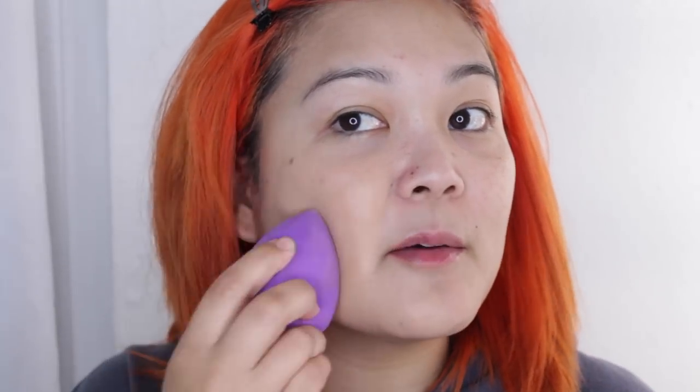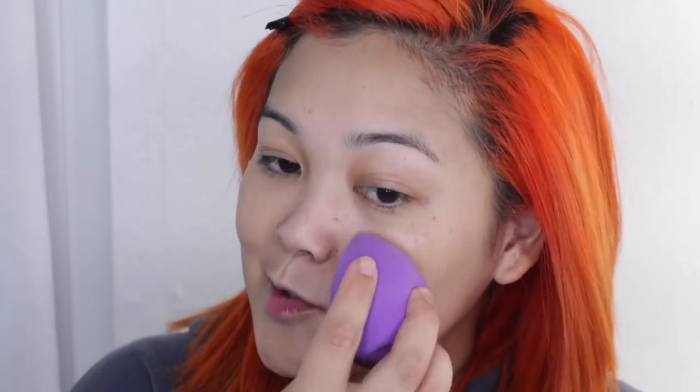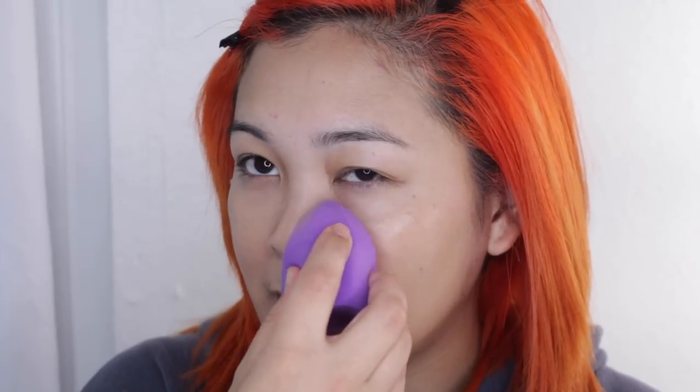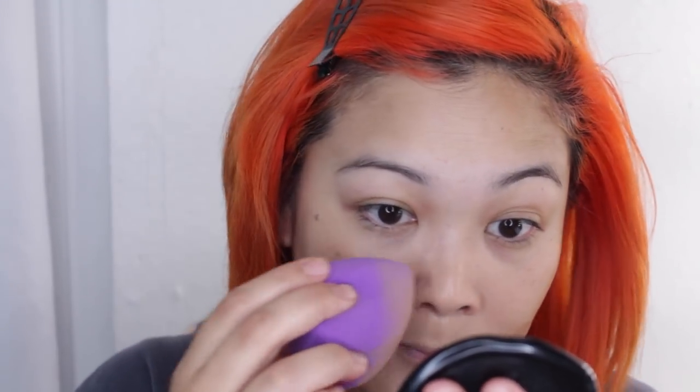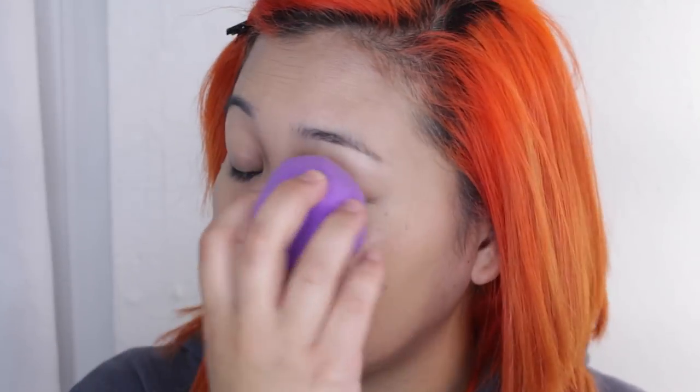The foundation doesn't look that bad actually. What the heck? Maybe it's all in the applicator. Maybe I got lucky with using this sponge today. Which, by the way, I haven't used in a while. And I kinda like it. Thank you, Zoey, for making me realize I don't actually hate this foundation.